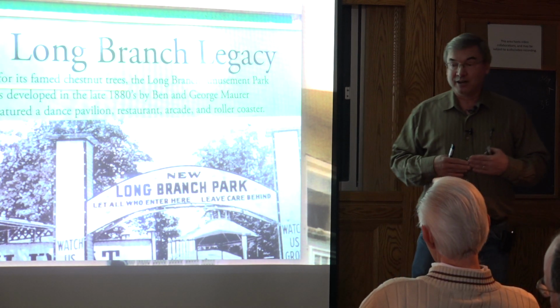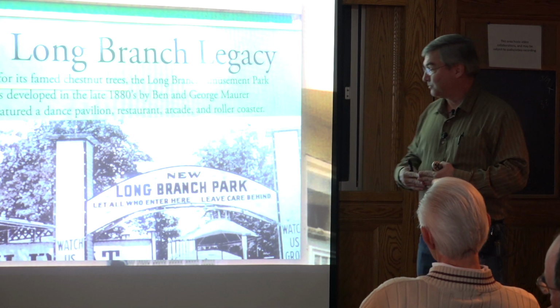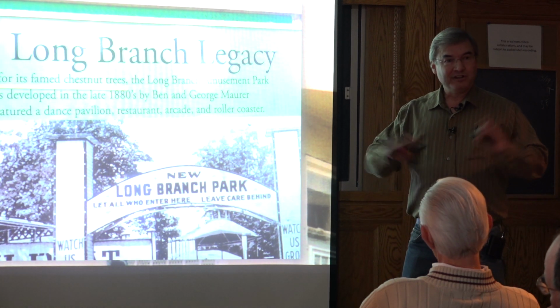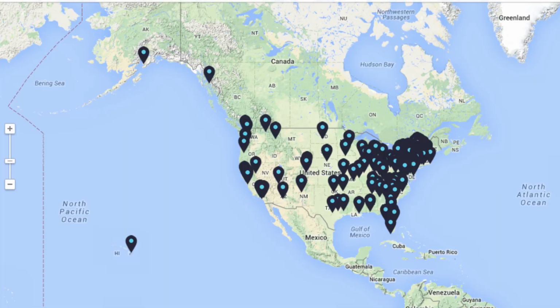We are doing a project right now to try to raise some funds to restore our trees. And one thing that's interesting about that is that we are looking for donations. I'm not asking anything of you right now, but I just want to show you this map.